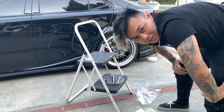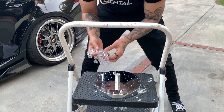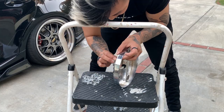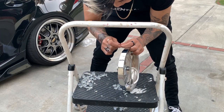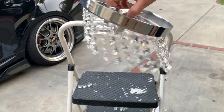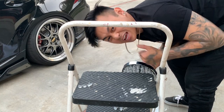I'm gonna probably pull up a picture and use it as reference and then go from there. But they just hook through right here. All of these smaller pieces go on the outer side, so let's go ahead and start with that and work our way up. I've only gotten through the outer. That took forever. I don't think I'm gonna be able to get all this done before the sun goes down, but fuck it, challenge accepted.